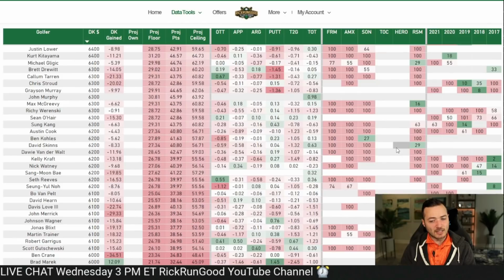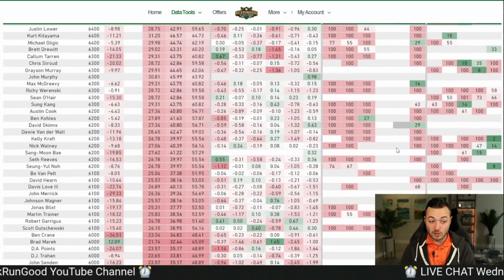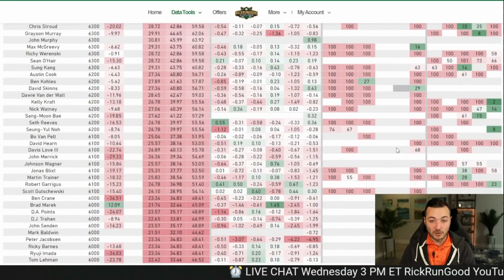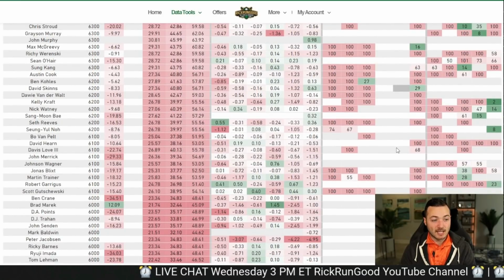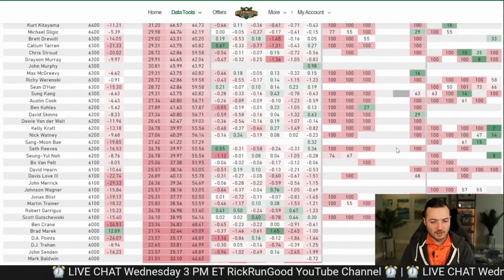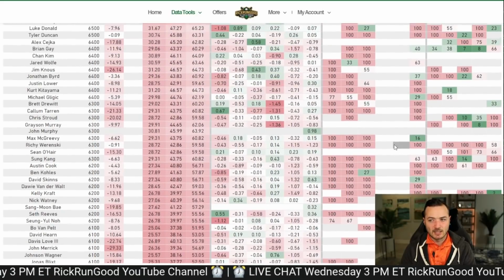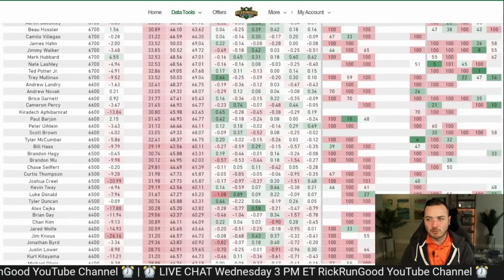Sungyeol No's made the cut in 2 straight, which is more than you could have said for him for a long time. He's 6,200. He was really struggling for a while, and it was just miscut. Has made 2 cuts in a row. They're both not good finishes, but at $6,200, if he makes the cut, you're probably pretty happy with it.